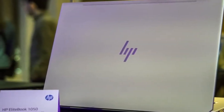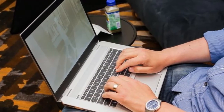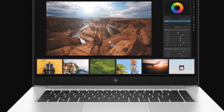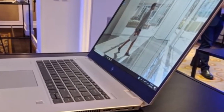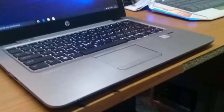Though the GeForce GTX 1050 won't be enough to enable gaming in 4K, which is a shame, as the EliteBook 1050 G1 will be offered with a UHD/4K screen as well as FHD options. One of the screen options will even provide a brightness of up to 650 cd per square meter.